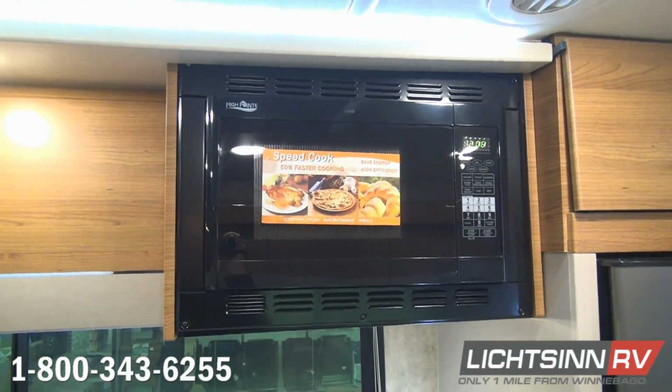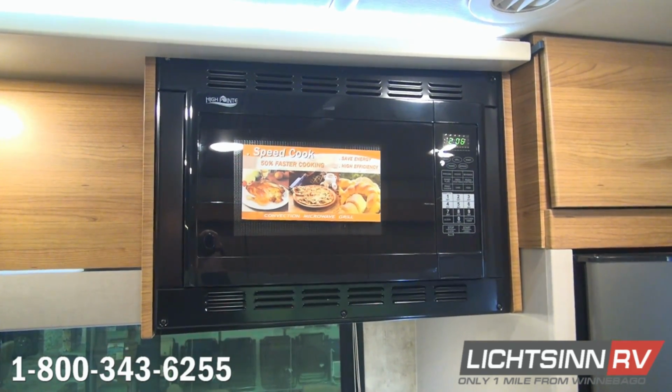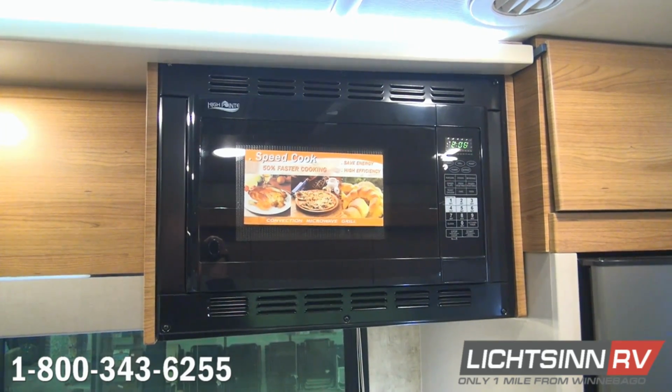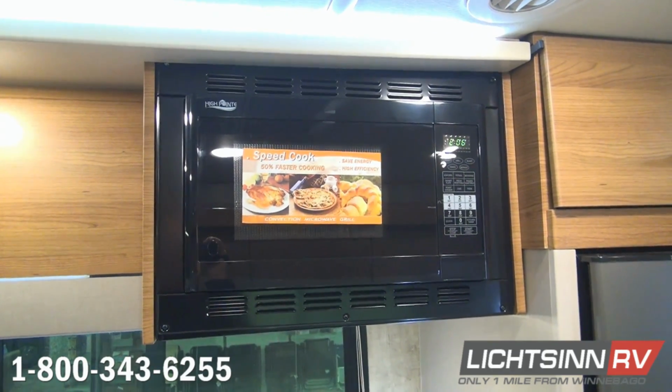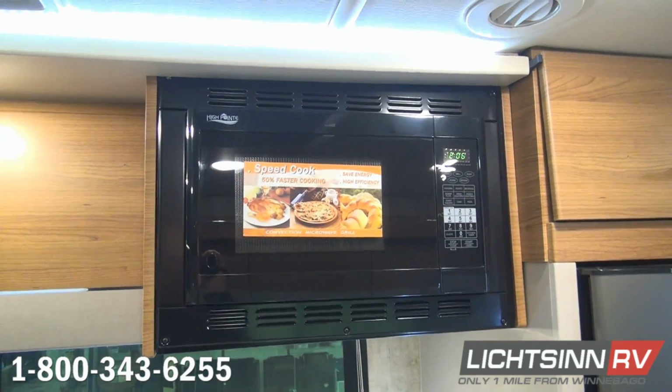Sliding over, we have a microwave and convection oven. Again, LED light strips overhead. This microwave and convection oven allows you to bake, brown, and roast just like a traditional oven, yet it allows us to free up, yet again, additional storage underneath the dual burner range top.